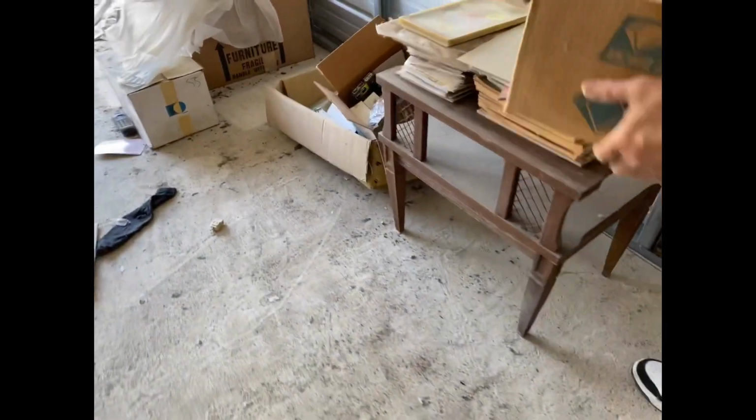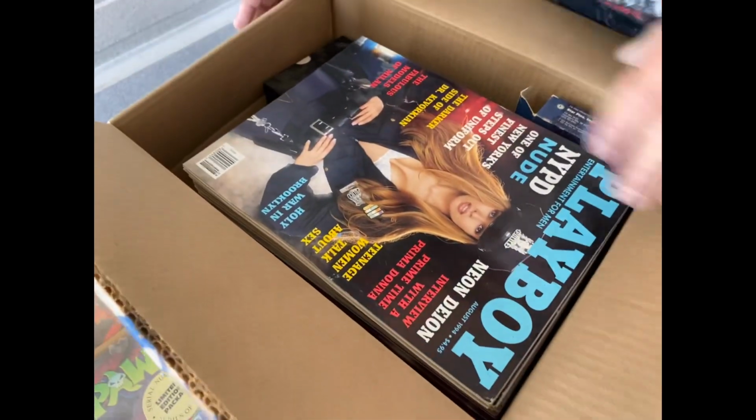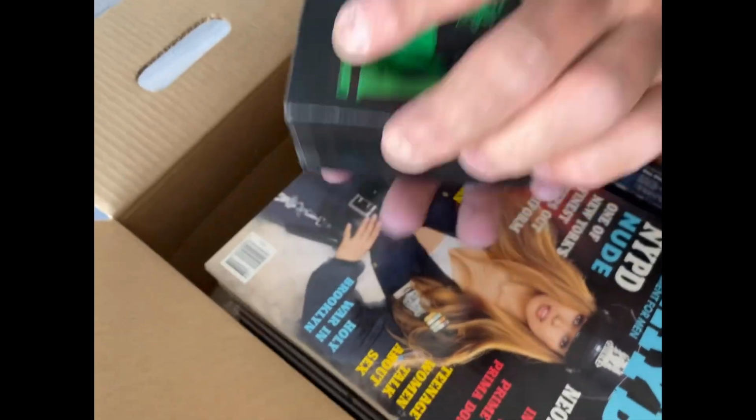Oh, it's heavy. Oh, these gotta be magazines. Some kind of magazines, probably Playboys if I know him. Playboy. But wait, you know what? There's not just Playboys in here. Ooh, there's some spiders in there. I seen the spiders. What do we got here?